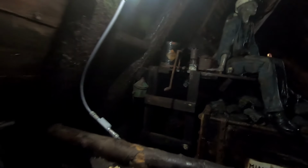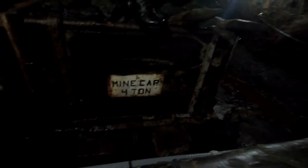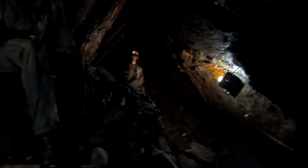underground too. Alright, so here's a little mannequin taking a break on top of a mine car. 4 ton. Wow. They said that the rats and bats were actually a good thing down here. So that is going to include our mine tour, and we're going to go take a steam-powered train ride around the mine.